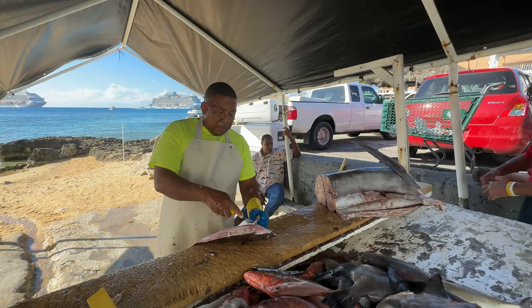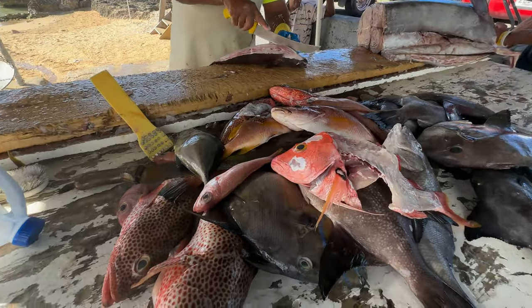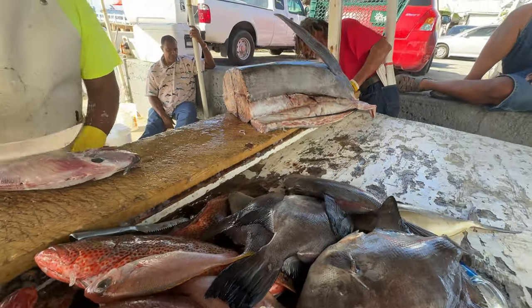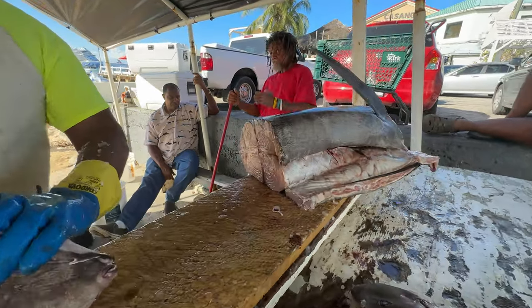First time you've been to the Cayman? No, I've been here before. You like it here? Oh yeah, we love it. Look at the fish down here. Nice fresh fish. How far out did you catch that marlin? 12 miles away.